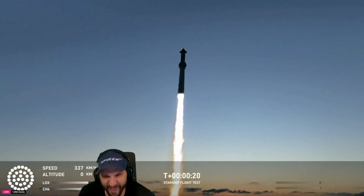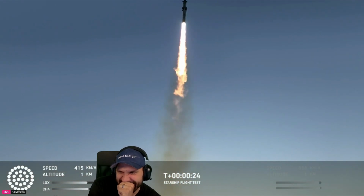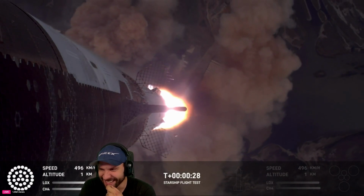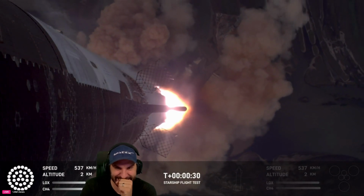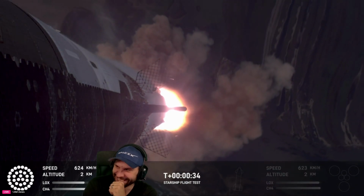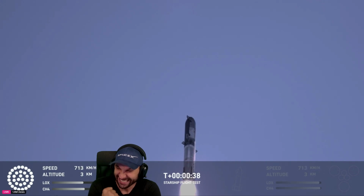Dude, look at it go. Oh my god. It's so good. Booster chamber pressure nominal. Good calls. Oh my goodness. 30 seconds into the flight, the rumble's just starting to reach us here at launch control.